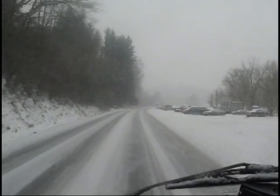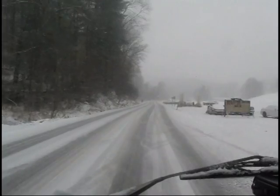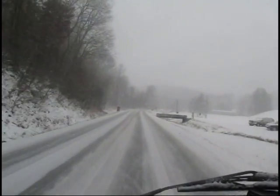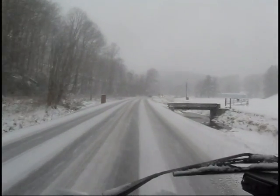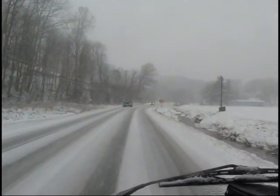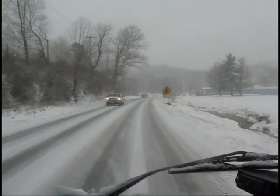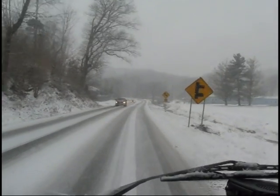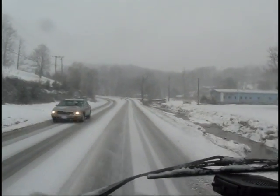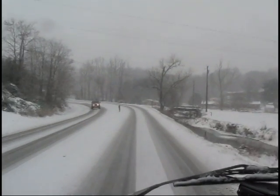Planning on going hunting. Me and my father-in-law are going to go deer hunting in Ohio. I'm going to leave out tomorrow about noon, so it ought to make for a pretty good hunting trip with all the snow. Hope the hunting goes well. I'll get some video out on that too. Hopefully he's got a few deer tags to fill, so hopefully he can kill a few.